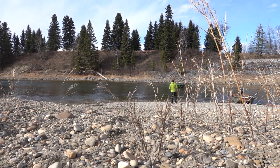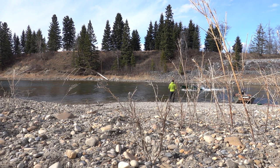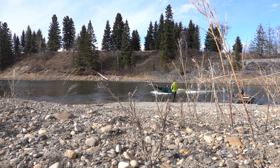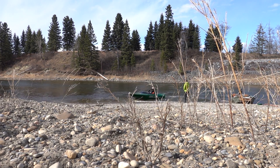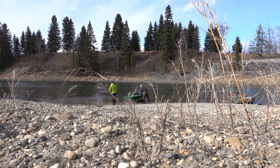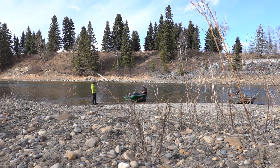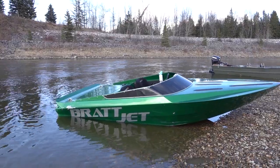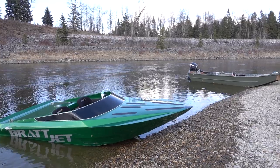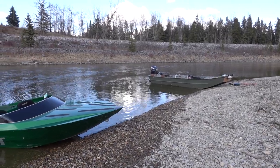That's a pretty sweet little boat. Yeah, the kids want me to get rid of it. So, Jeremy's sweet jet boat compared to my little... Still a jet boat, right? Yeah. You mind being on camera at all? No.